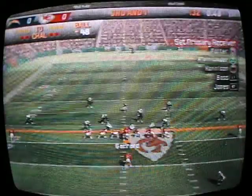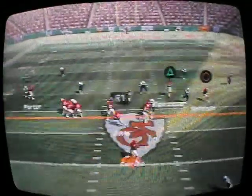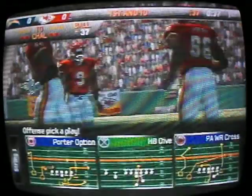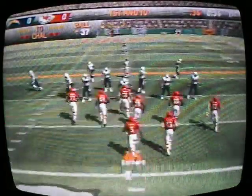Don't stop that motor. Set. This one is handed off. They'll go with a play fake. Throws it, and comes up to make the play. They convert for the first down on that throw. And they ran the perfect play to get those couple of yards. First and ten. Ball on the 37-yard line.